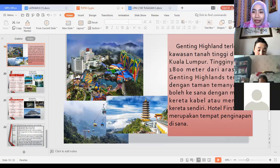So, Genting Highland sangat terkenal dengan taman temanya. I mean, Genting Highland is famous for its theme parks. Very famous with the theme parks. You can see there are so many colorful ones, right? Kita boleh ke sana. Okay, we have to go there, driving with your own car, or you can go with a cable car. Alright? So, Hotel First World merupakan tempat penginapan di sana. Hotel First World is over there. You can stay here.